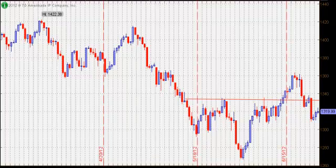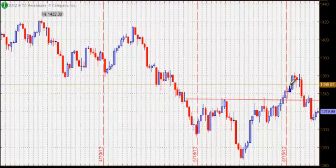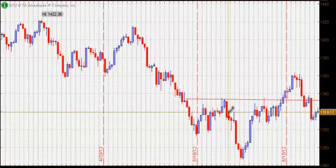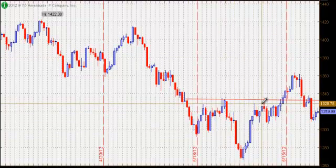Last week I told you about this inverse head and shoulders in the 4-hour chart of the S&P 500 index. On that occasion I told you that if the S&P 500 closed above that neckline, it would most likely move towards 1380, which was the minimum price target projected by this inverse head and shoulders.